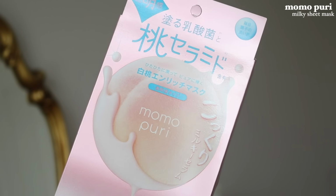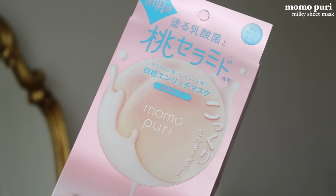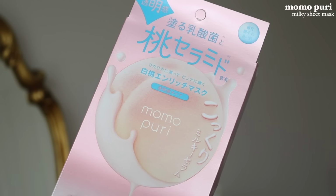Then let's come on to some Japanese sheet masks. So the first one is the Momo Puri Milky Serum Mask. This one smells so good. As you can tell from the packaging, it smells like peaches. Has a lot of milky essence in it. I don't know if I would repurchase it because I don't like something so fragrant in my sheet mask, but it definitely did smell good.